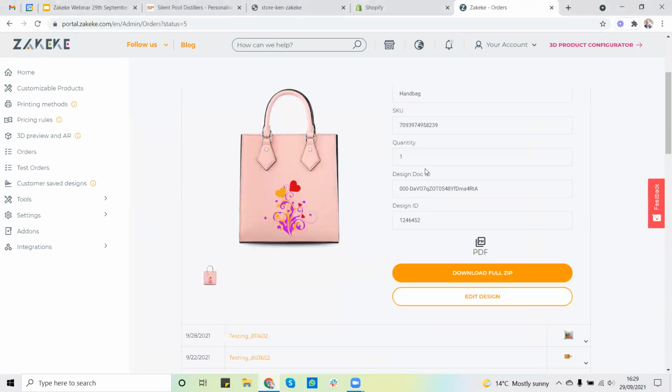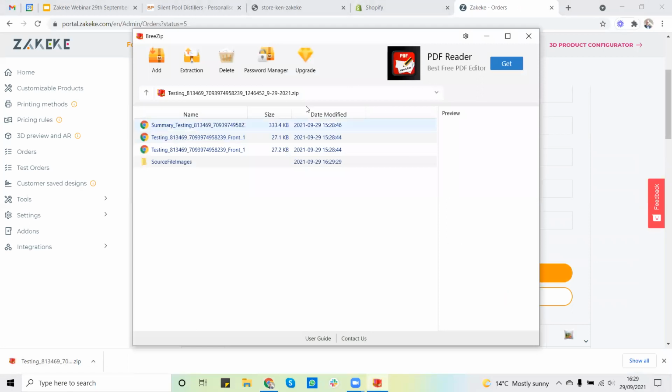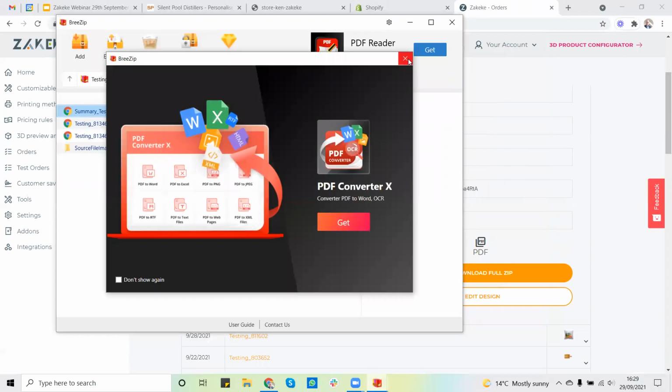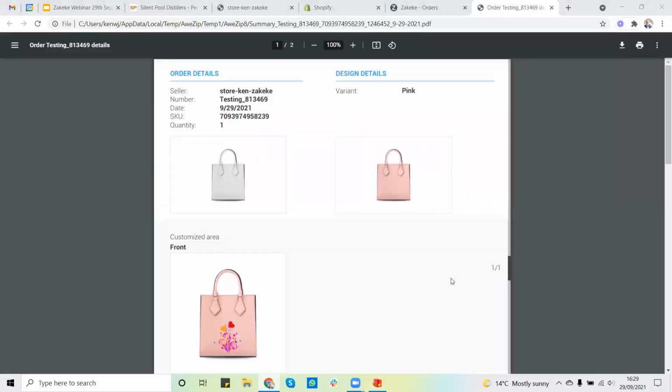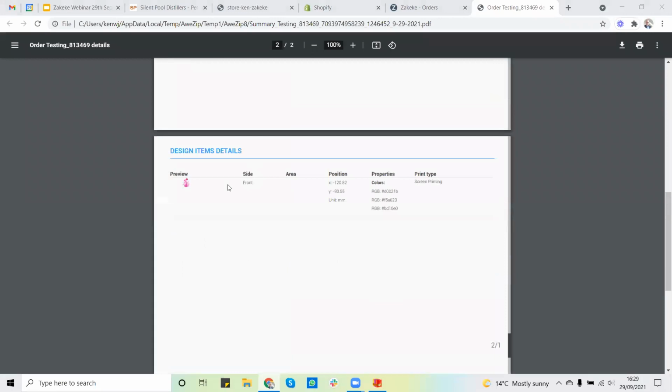So here's the product that I created. I can download a full zip file. And within the zip file, in this case, I get a job card for the product. So I know that it's the pink bag, and I know that the artwork is going to look something like this. And I've also got the coordinates of where the artwork is going to go within the bag.